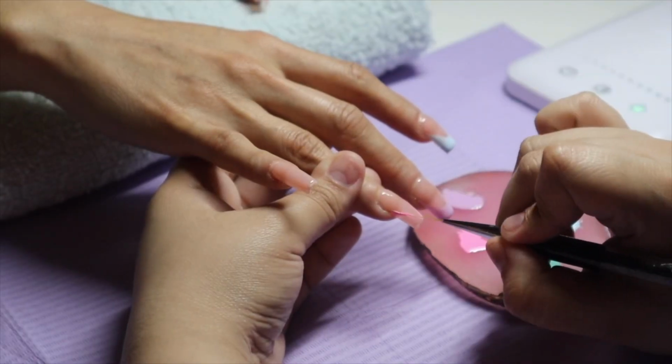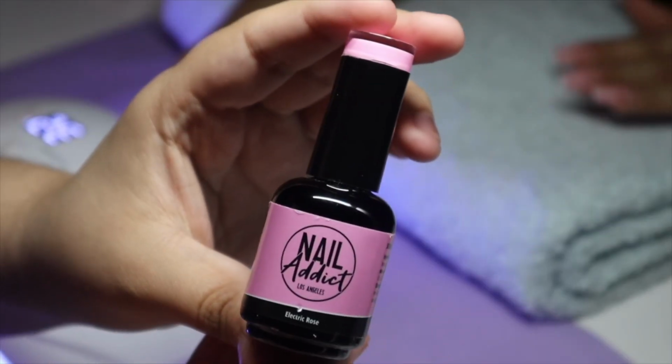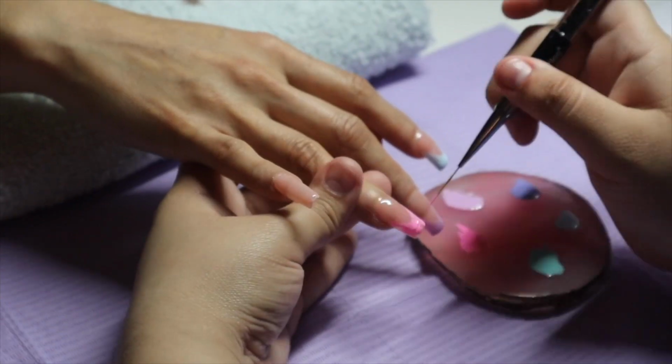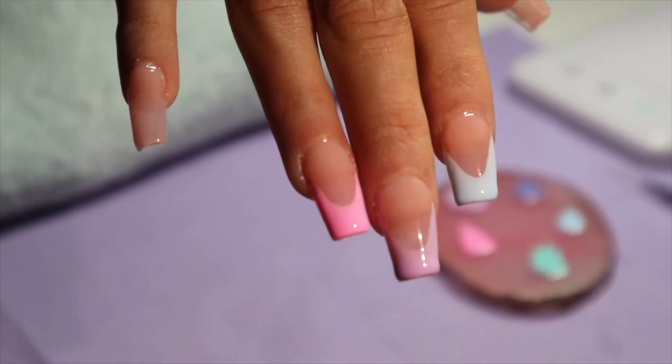By the time you're watching this video, I've had the nails for like 2 weeks and they have lasted a long time because obviously they are gel, they do last longer, but they're just so cute and so bright and I am obsessed with them.